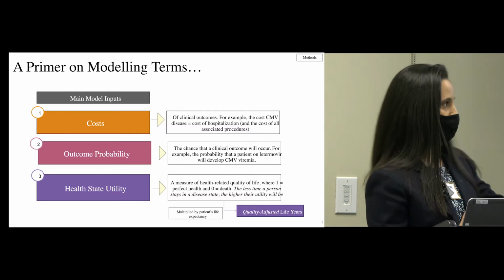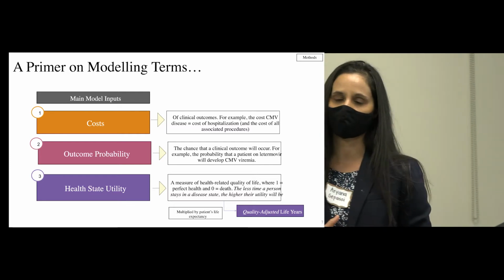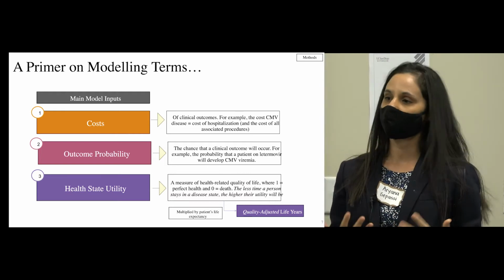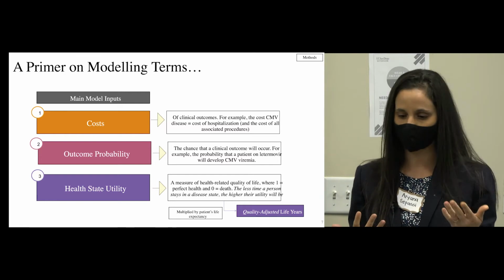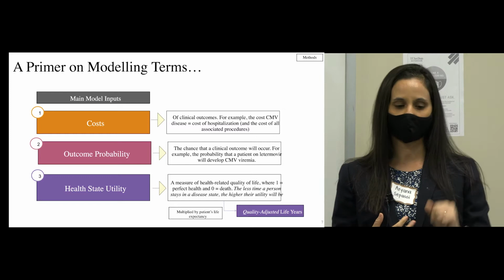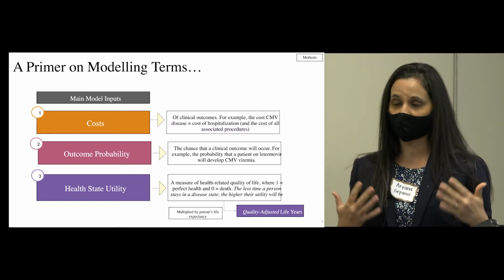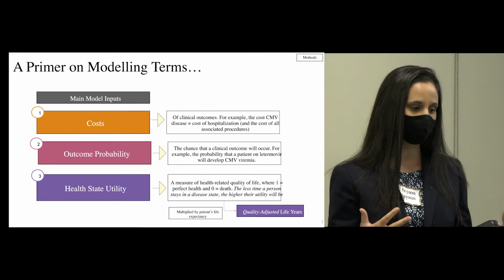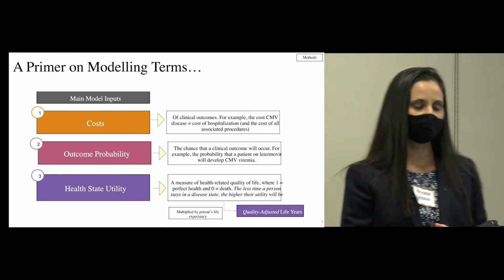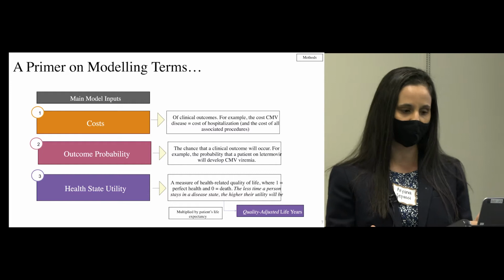The second type of input that goes into a model is known as outcome probability. This is really related to clinical effectiveness, or data related to the effectiveness of the medication. For example, if 70% of patients in the letermovir arm of a phase 3 trial experienced CMV viremia, then from a deterministic perspective, we assume that the probability they'll experience CMV viremia is 0.7. So we essentially take clinical data, translate that into probabilities, and insert that into the model.